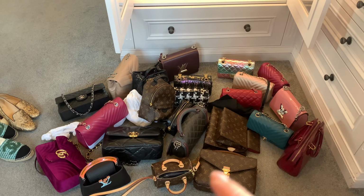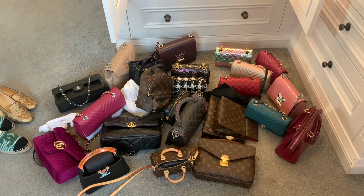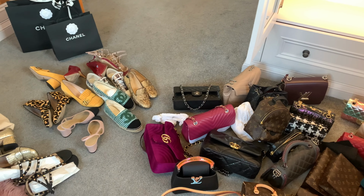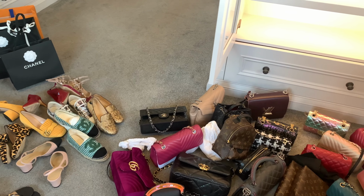Not like that. Wouldn't recommend that to anybody. They don't normally look like that, but I'm going to sort them out with you and show you how I store them in the cupboard in there. Don't know what we're going to do about those shoes, and those ones over there haven't even been unboxed yet. So that's what we're going to do.